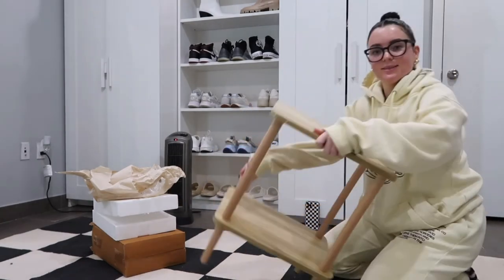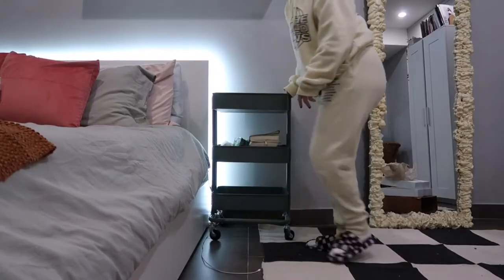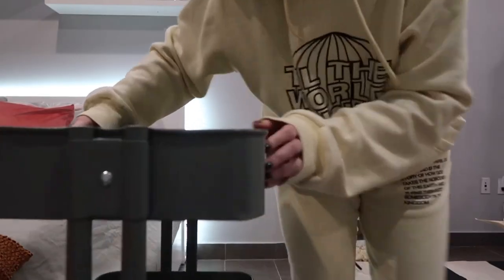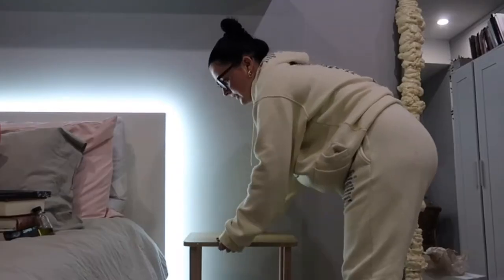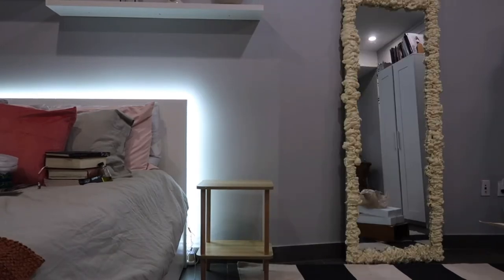Oh my gosh, that was so easy. Look how cute she is. All right, so now we're gonna do the honors. We're gonna move a little cart. Oh, this way. Excuse me. In. Oh, get out of here. It's so sweet and precious.